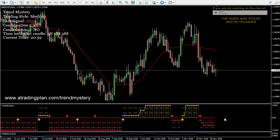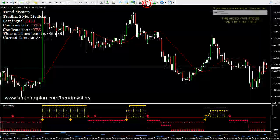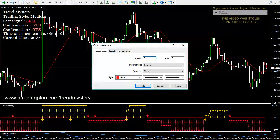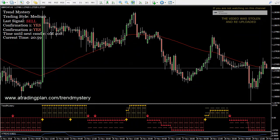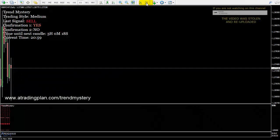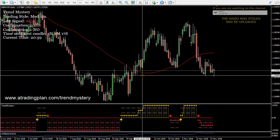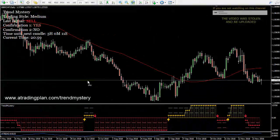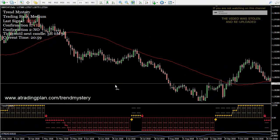So pound Swiss is another pair that I don't mind trading too much, and you can see that there's nice price action here. Things are going to change if we just change this to a 50. Things are going to look a little bit different, depending on how you trade it. If I was going to use a moving average, I would look more at a 50 period. Again, nothing magical about it.